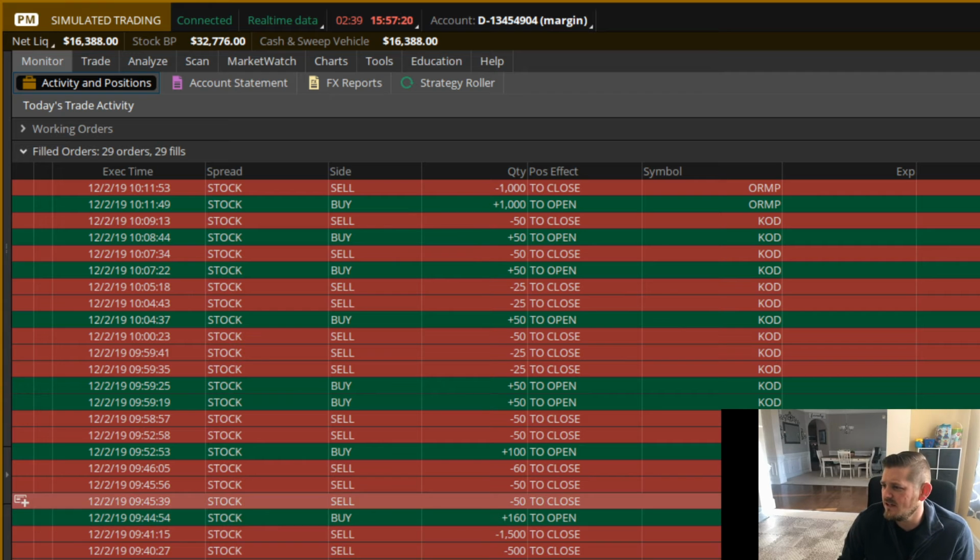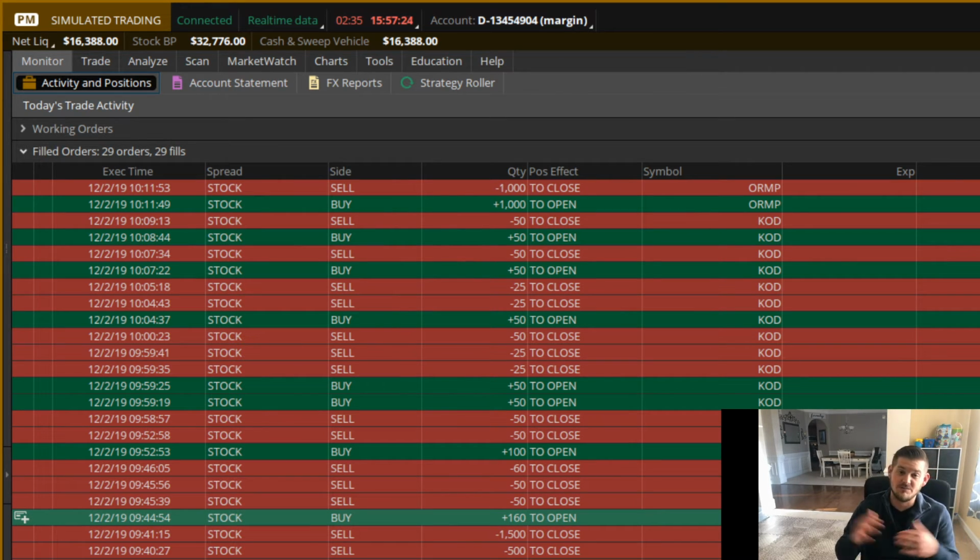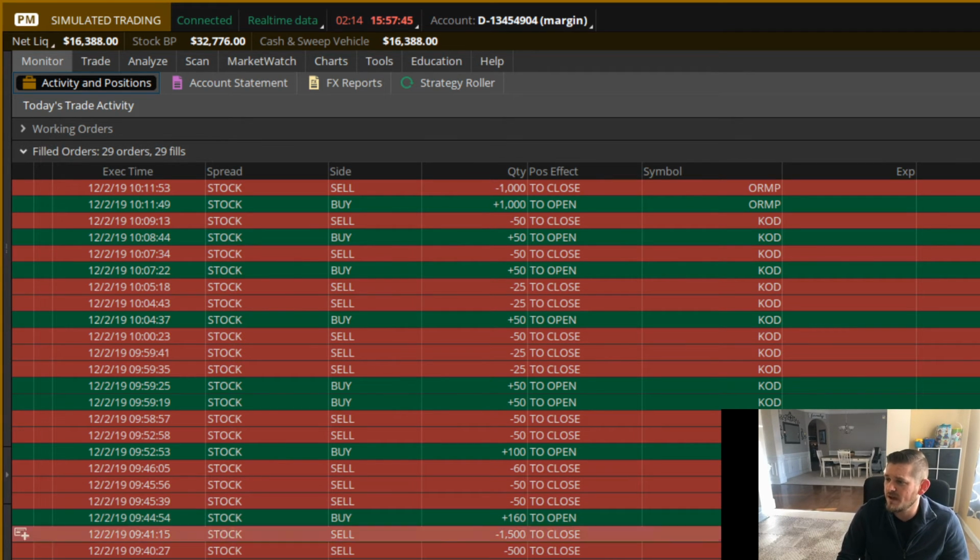So KOD, I market ordered in, no, limit ordered. I limit ordered in because it was a huge spread. Let's say the bid was like 55 and the ask would be 60. If you market order in, you're going to get filled at the top and be down $5 automatically. So I just threw out a limit order. It got filled, then shot back up.